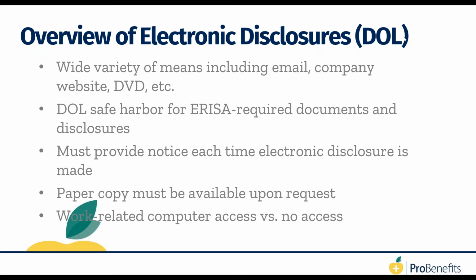If the employee doesn't have a work-related computer, there's just one extra step that you will need to do to get their consent. And then if they don't consent, then you would need to provide those disclosures and documents via paper copy. So posting them somewhere in your workplace or laying them out on the table if you actually have a physical break room is not going to be sufficient. You're going to have to distribute them via paper copy.